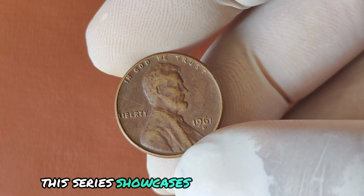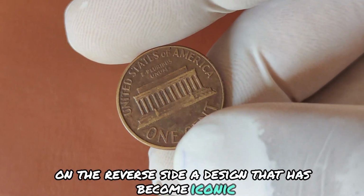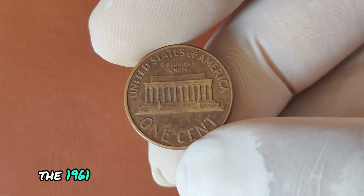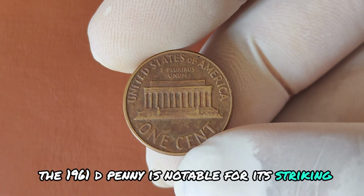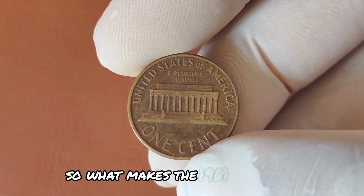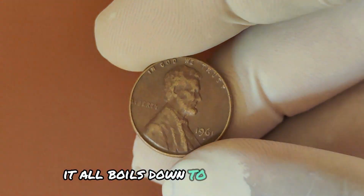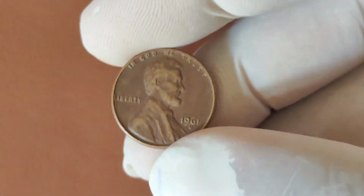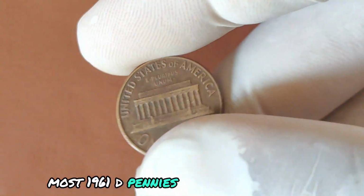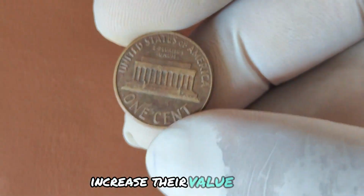This series showcases Lincoln's memorial on the reverse side, a design that has become iconic. The 1961 D penny is notable for its striking detail and the quality of its minting. So, what makes the 1961 D penny so valuable? It all boils down to its rarity and condition. Most 1961 D pennies are not worth much, but certain factors can drastically increase their value.